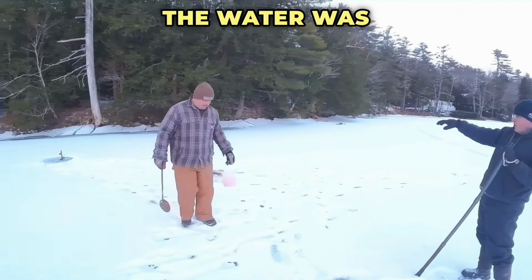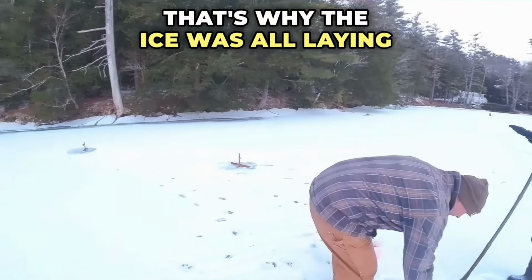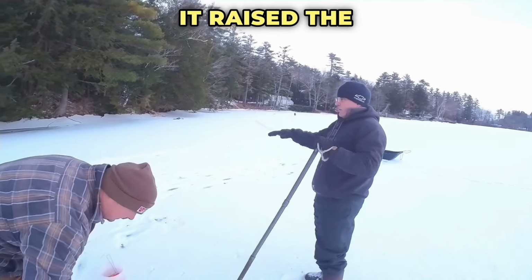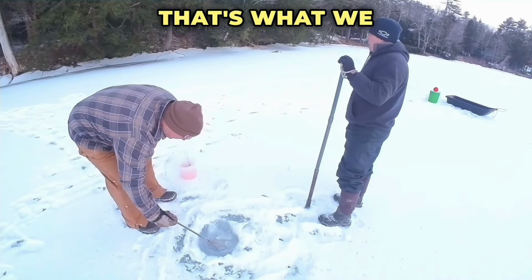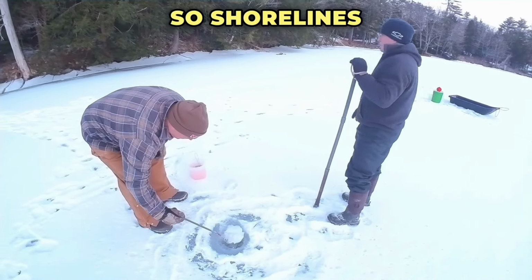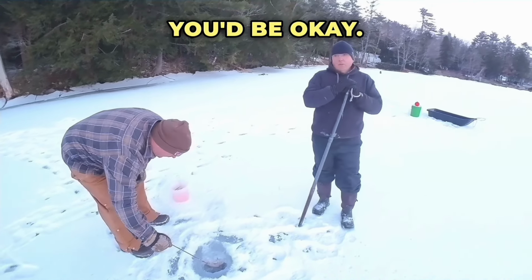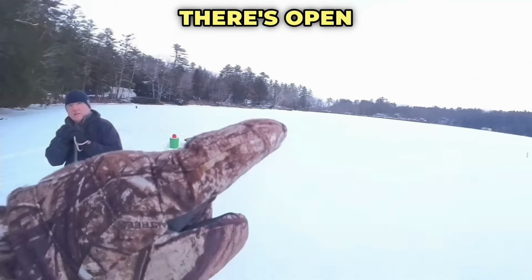You can see the ice, the water was higher. Yeah. And it dropped down like low tide. That's why the ice is all laying down on the shoreline. Gotcha. But the storms we had, it raised the water up, it froze. And the water went down, and that's what we get. So shorelines aren't safe for a truck. But if you could get on it, you'd be okay. I wouldn't do it.